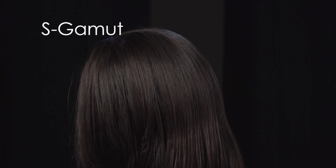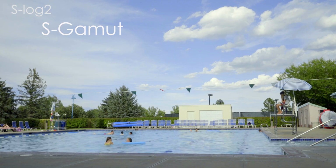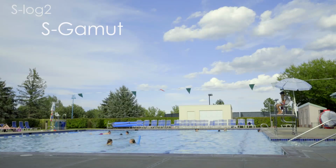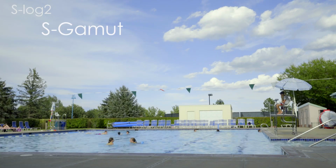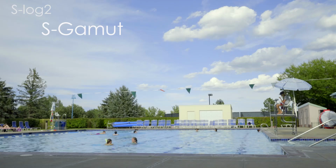And kind of to show you right side by side here, S-Gamut on the far right is actually the most accurate color in terms of my daughter's hair. But when we go back to the color of the sky here with S-Log2 and S-Gamut, that doesn't look right at all. And the color of the water doesn't look right at all. Here's another example. Here's the GH4 on the right, A7S on the left. And this is one of those colors where I think the GH4, the color of the sky, looks correct.